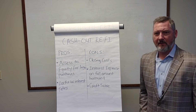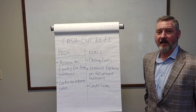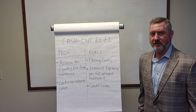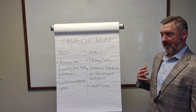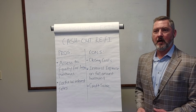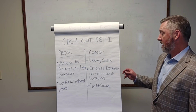Now, on the con side, as I mentioned earlier, the cash-out refinance does have closing costs, and that could be anywhere from 1 to 3% of the cost of the loan. And so it's important that you understand that you are incurring that cost on the front end, which also leads to being able to stay in that property for a longer period of time.